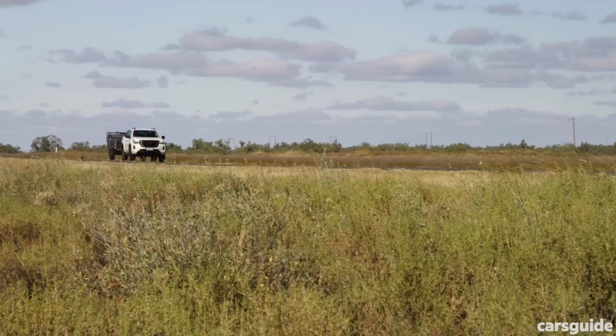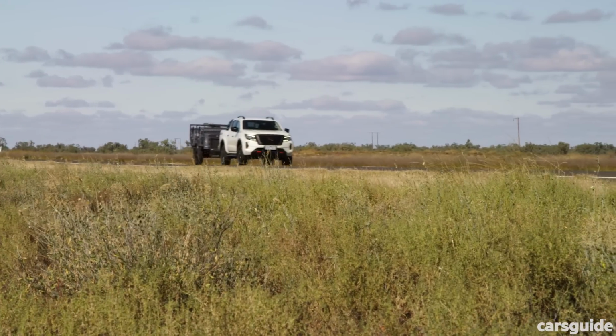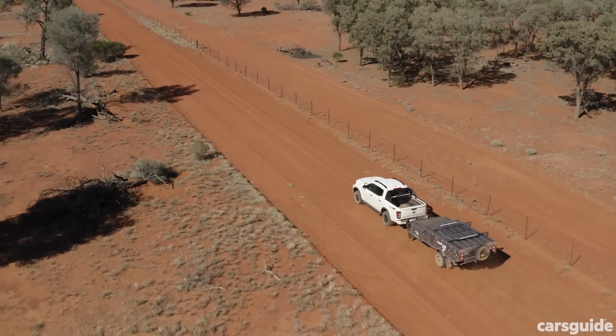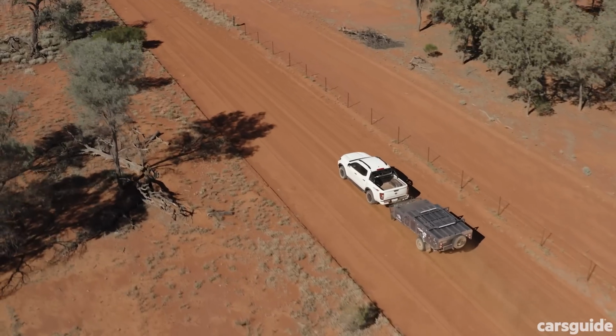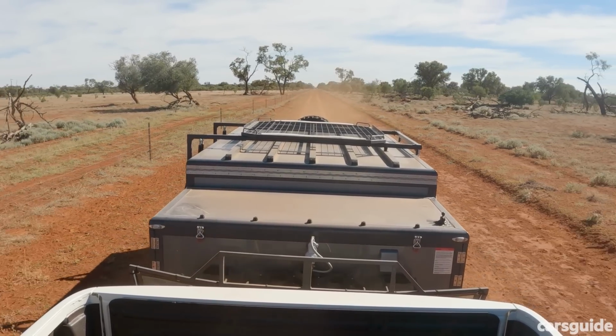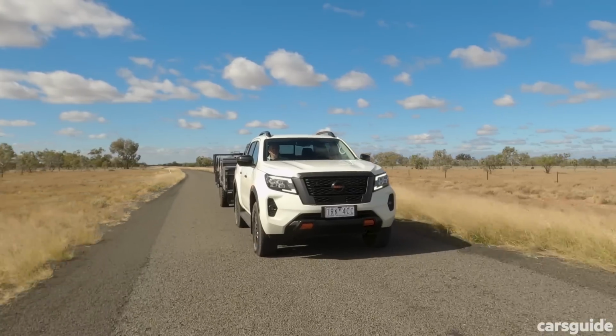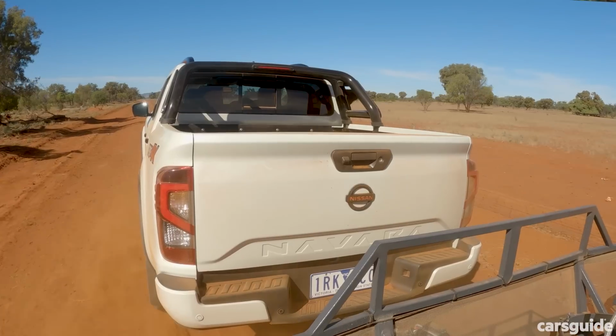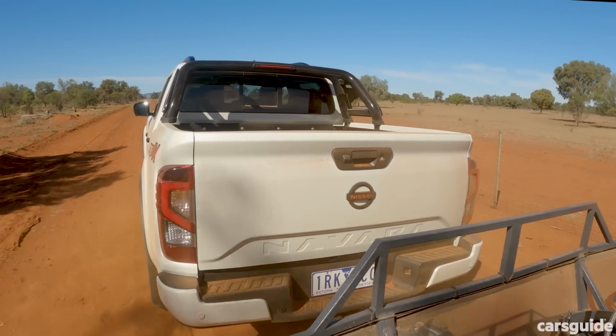Our test takes this ute over a variety of road and track surfaces, and to properly scrutinise the Pro-4X's long distance towing ability along the way, I'm hauling a 1.5 tonne Opus camper trailer on the trip. So how does this Pro-4X perform on-road, off-road and towing over long distances? Well, that's what we're here to find out, so stick around.